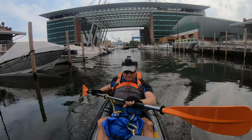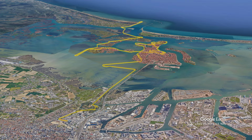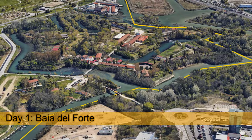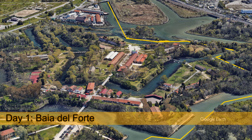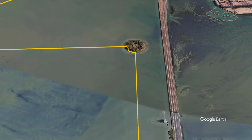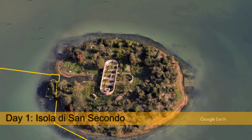Let's give a brief overview of the journey. Day 1. I started at the Venezia Laguna Palace in mainland Italy. From there I paddled down the channel to the Baia del Forte. This fortress protected Venice from the land side. From there we continued to the Laguna. Then I paddled parallel to the Ponte della Libertà to be sheltered from the wind. My first destination was the Isola di San Secondo, a deserted island with a church ruin.